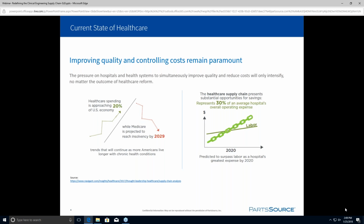And the other trend that's interesting that's been identified recently is that healthcare supply chain costs are predicted to surpass labor as the #1 source of expense to hospitals by 2020. So I think if there's a silver lining here, the good news is that many hospital supply chain groups are working to identify areas for cost containment and opportunities for streamlining operations, and that this is really an area that clinical engineering, or HTM, can definitely play a role in. So that's what we're going to talk about today.